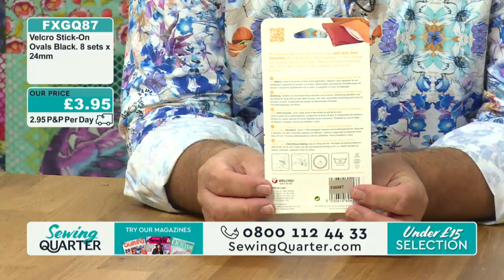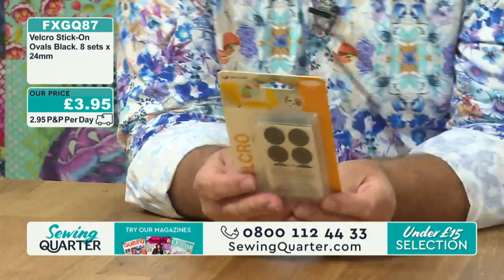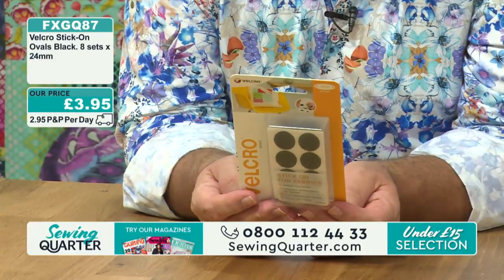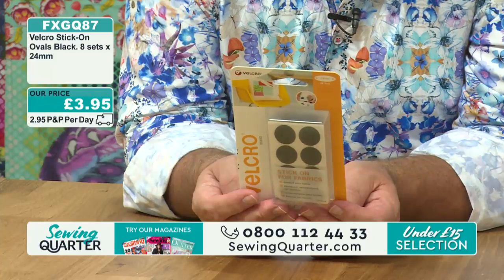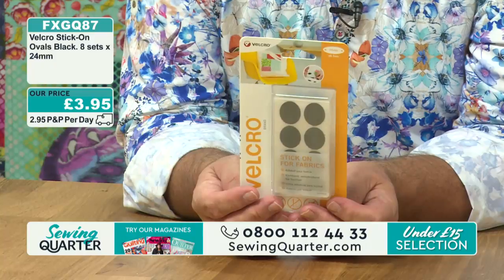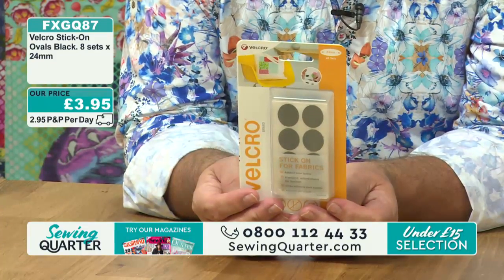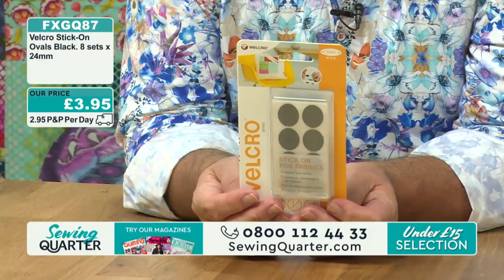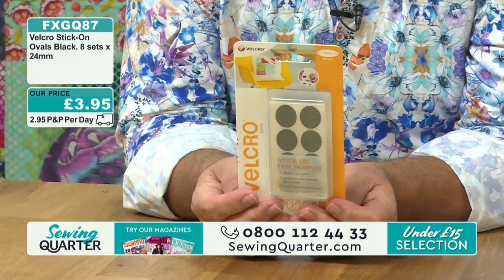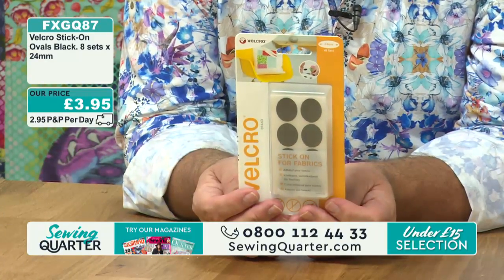What does it say here? Let me just have a read. I think they're washable as well. Yeah, washable at 30 degrees. You peel the back off. You stick them on. Oh, you leave them for 24 hours before you use them. Here we go. No sewing, gluing or ironing required. Simply peel, stick and done. Wash and dry the fabric before applying. Peel from release liner and press adhesive into fabric. Reaches full permanent bond after 24 hours. Works best on cotton, polyester, polyblends and nylon.